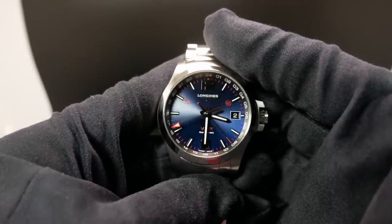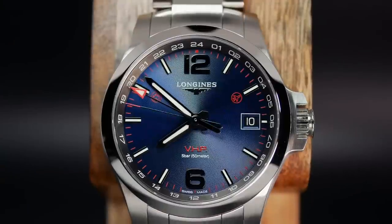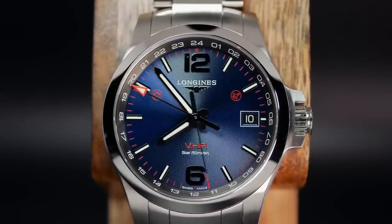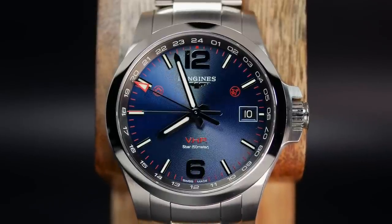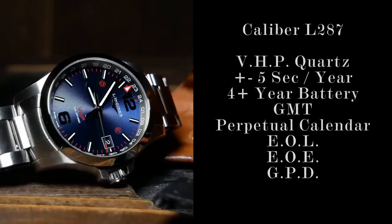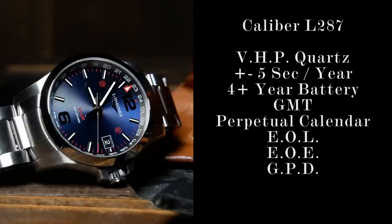Let's move on to the movement, which is one of the more interesting aspects of the VHP line. And there's a bit to unpack here. Now, it's officially known as caliber L287, and it is a thermoregulated system which allows it to maintain an accuracy of within 5 seconds a year.